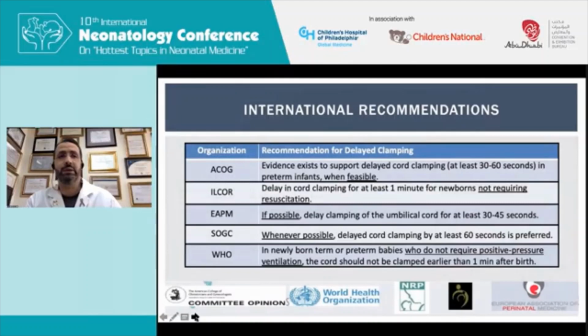Although it's a weak recommendation, the impact is very high, so it's recommended by the AAP and in the NRP 7th edition. It's not only the NRP that recommends this, but a lot of international bodies recommend the use of delayed cord clamping, or what we call physiological cord clamping. And the periods vary between 30 seconds to 60 seconds, but for the most part, up to 1 minute.